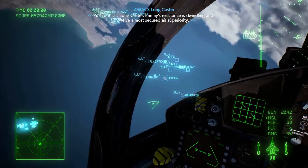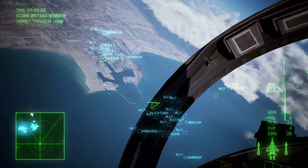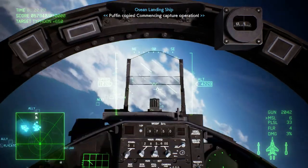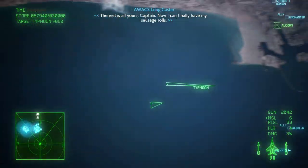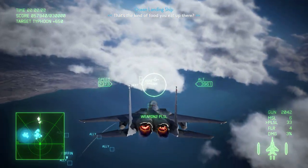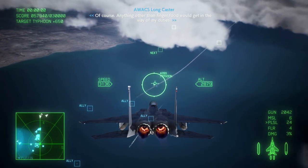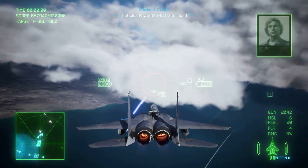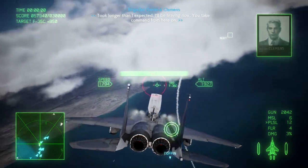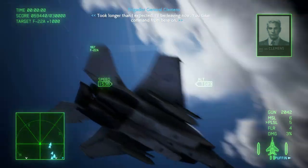This is Longcaster. Enemy's resistance is dwindling and we've almost secured air superiority. Puff and copy. Commencing capture operation. The rest is all yours, Captain. Now I can finally have my sausage rolls. That's the kind of food you eat up there? Of course. Anything other than finger food would get in the way of my duties. That clearly was what she meant. Took longer than I expected. I'll be leaving now. Take command from here on.